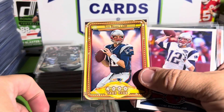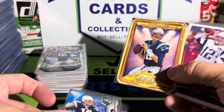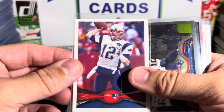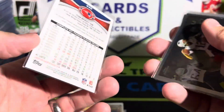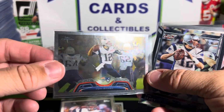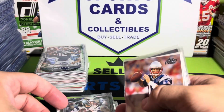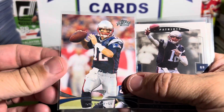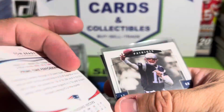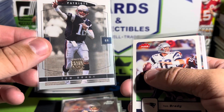I like this one better though. This one looks like a movie theater poster versus the high-tech looking one. But this one here looks, to me, more aesthetically pleasing. So if I had to choose, I'd pick that one. 2012 Topps. We got the Chrome, Topps Chrome Brady. 2015 Topps Chrome. Topps Chrome, Panini Prism, stuff like that. You got Topps Prime, at least it's 2012. 2012 Topps Prime. You got Skybox Limited Edition.